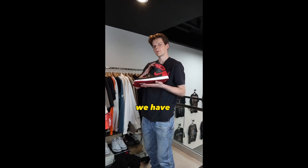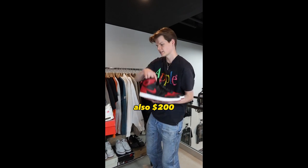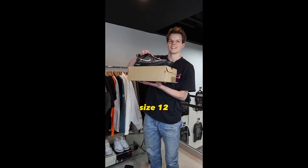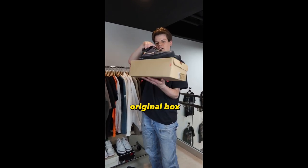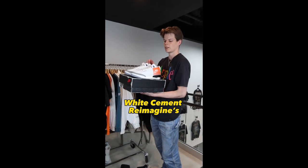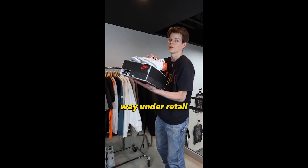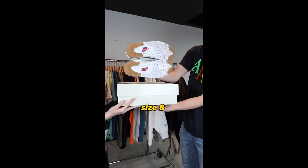Size 10.5. We have a pair of 2013 Jordan 1 Breds, very lightly used, size 13, also $200. Next, we have a pair of Off-White Lot Dunks, Lot 18, going out for $200, size 12. Next, we have a pair of the Off-White Zoom Flies, size 12, lightly used, with the original box, $116. Next, we have Black Cat 4s going out for $200, size 9.5. Next, we have a pair of Jordan 3 White Cement, brand new, size 8.5, going for $180, way under retail. Jordan 4 SBs, worn once, size 8, $200.